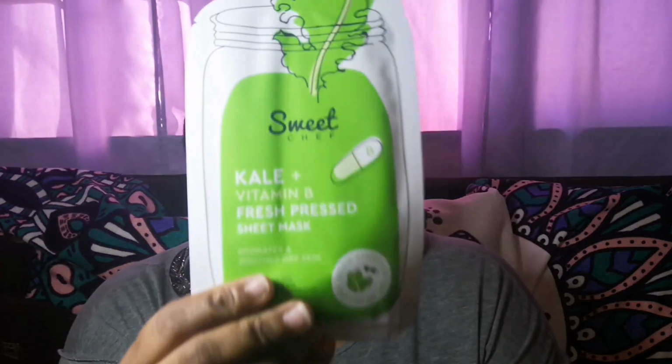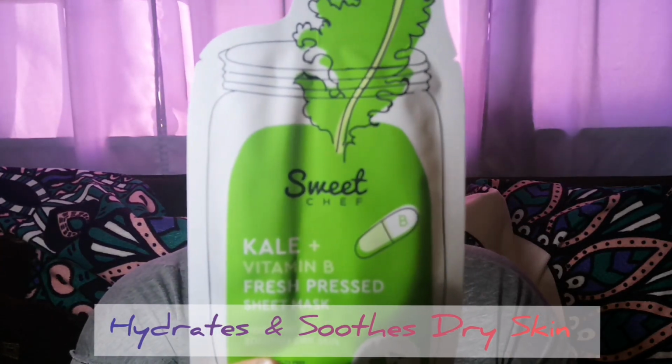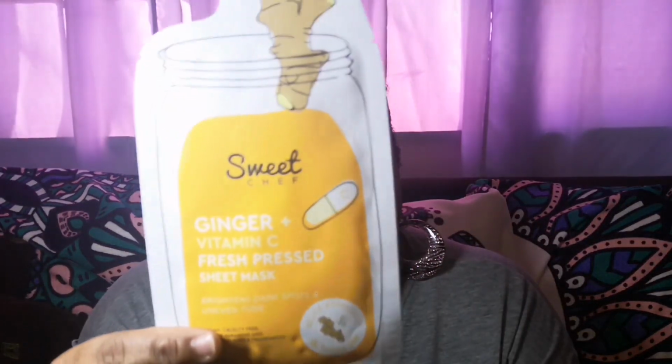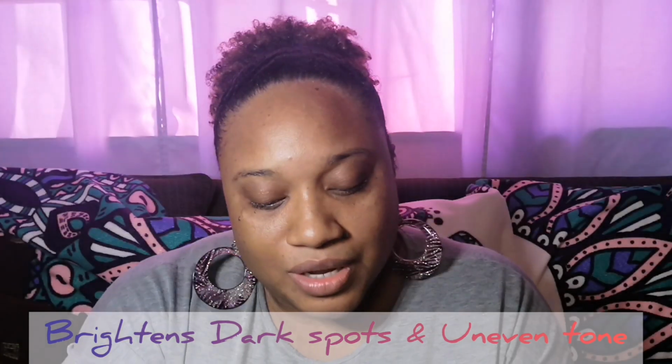The other one is kale. And kale plus vitamin B, fresh fast sheet mask, hydrates and soothes dry skin. And this is the kale. And then we have the ginger and vitamin C, which is for brightening dark spots and uneven tone. So I have three of these Sweet Chef masks, and they're named after vegetables, which is pretty cool. And I guess I can try it out and let you all know how these go. I love sheet masks. It's really nice to get hydration back into your skin.